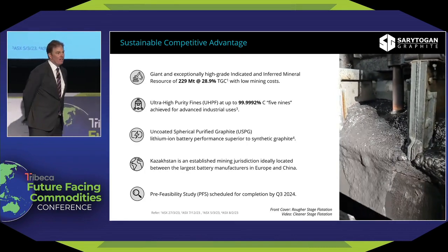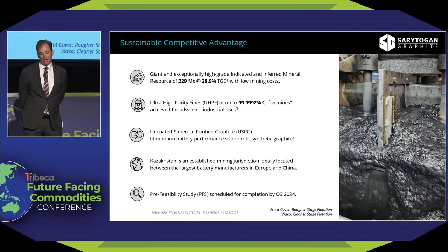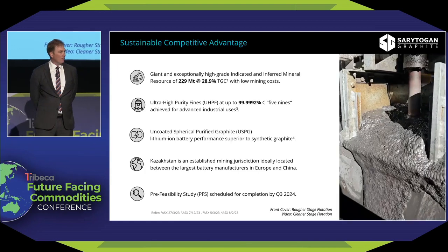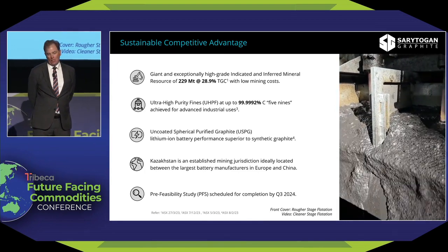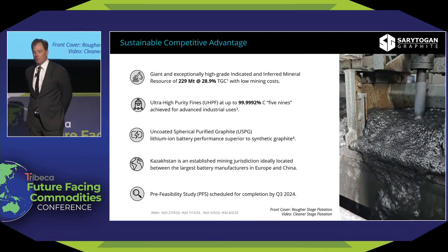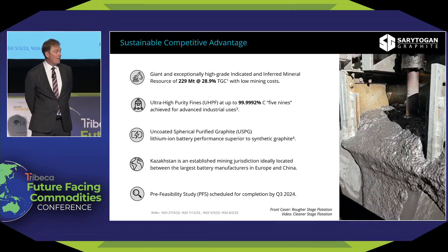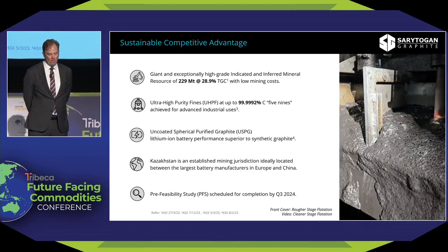We've managed to achieve 5 nines purity, 99.9992% graphite or carbon, which is actually many times purer, about 50 times purer than the specification required for batteries. It's opened the door for other advanced industrial uses for us to explore.